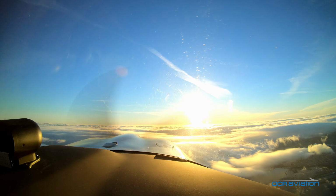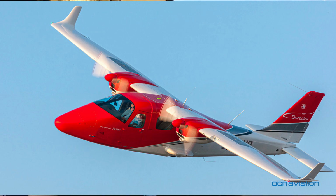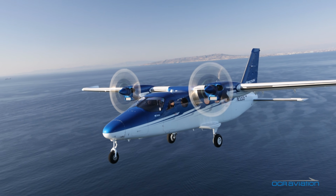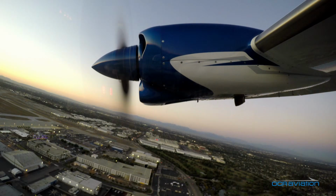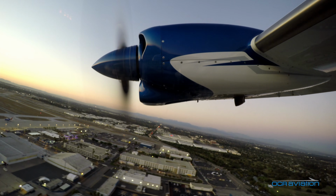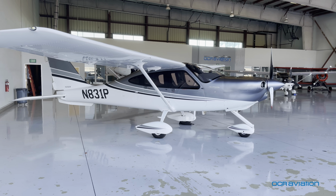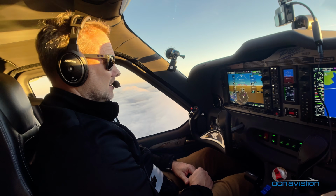Tecnam has a pretty wide product line from light sport up through the 2006, which is a twin trainer with Rotax engines, and then the 2012 that we did a video on a month ago. That's kind of a transport piston twin. The model 2010 that we're flying fits in between the Skyhawk and the Skylane.